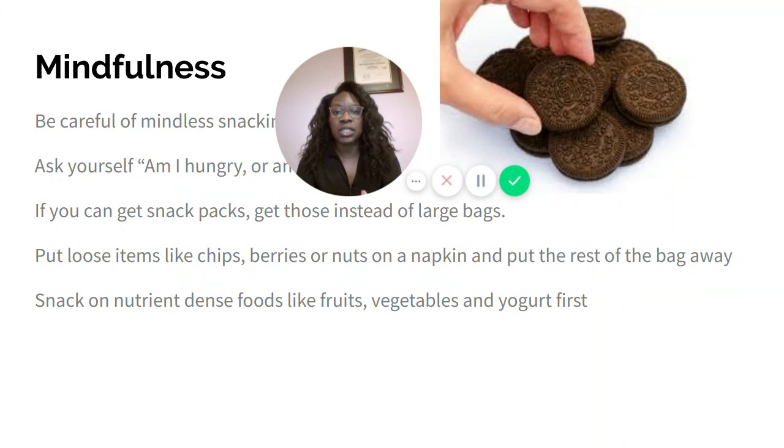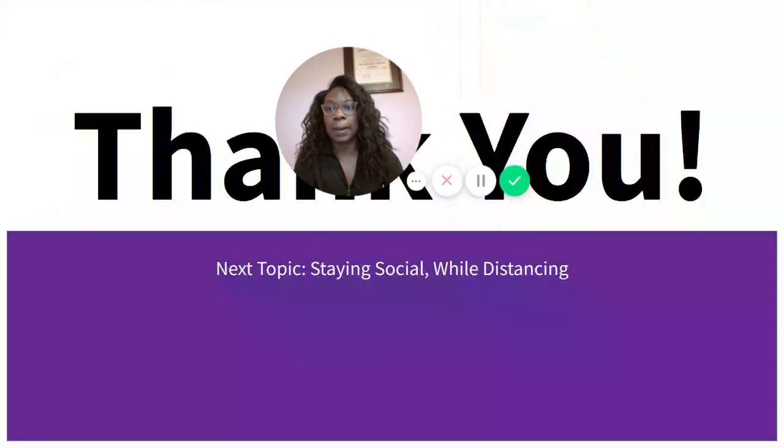And then try snacking on nutrient-dense foods like fruits, vegetables, yogurts, and stuff like that. I love snacking on frozen grapes and frozen strawberries. It's one of my favorites. You can make ants on a log, which is celery, peanut butter, and raisins. So different ways to get the fruits and vegetables in, especially during your snack time, might be beneficial, instead of just waiting until mealtime to think about, did I get enough fruits and vegetables in?